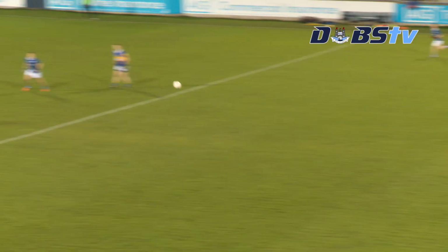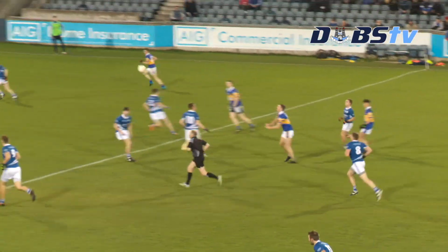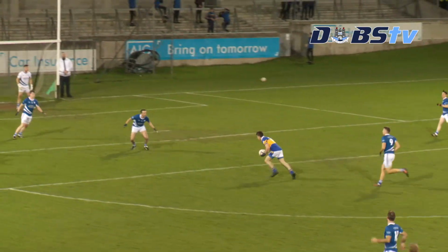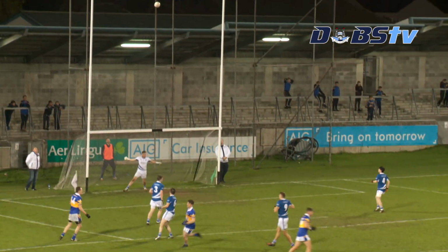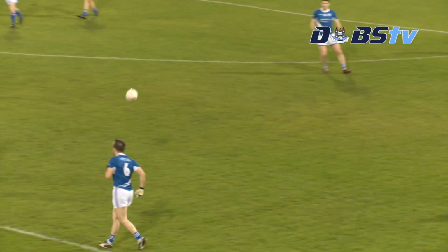Castleknock bringing it through the centre again, a bouncing ball up towards that 45 on Kieran Kilkenny. Kieran Kilkenny takes it, sees it, there's a free man inside, that's Shane Boland. Boland lets it break past him, picks it up just outside the 20-metre line. He's got to take his score here, and he does. Who come all the way up, he's fouled, and the referee says free.